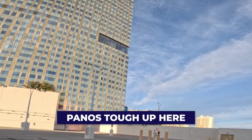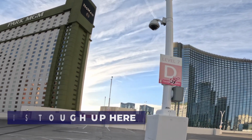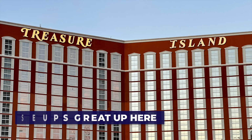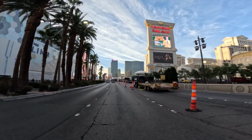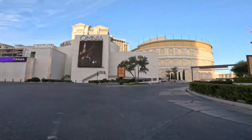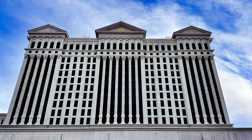By the way, a big wide shot in pano mode does not work here because of the many distractions, but this is a great place to use the telephoto lens and get some interesting close-ups of the buildings. Next door is Caesar's Palace, but the garage is behind the hotel and you can't see much beyond a look at one of the newer Caesar's high-rises.